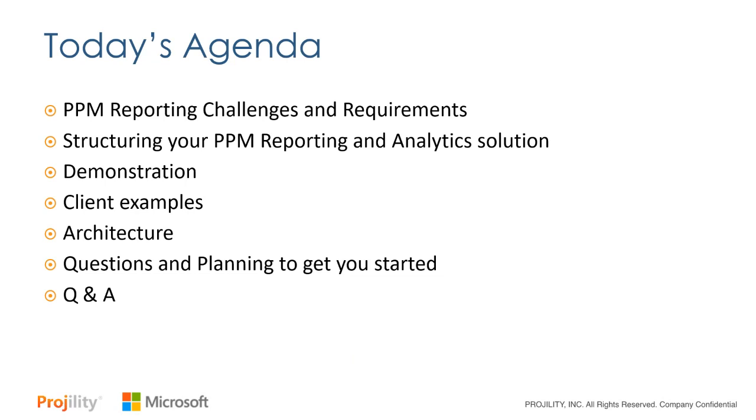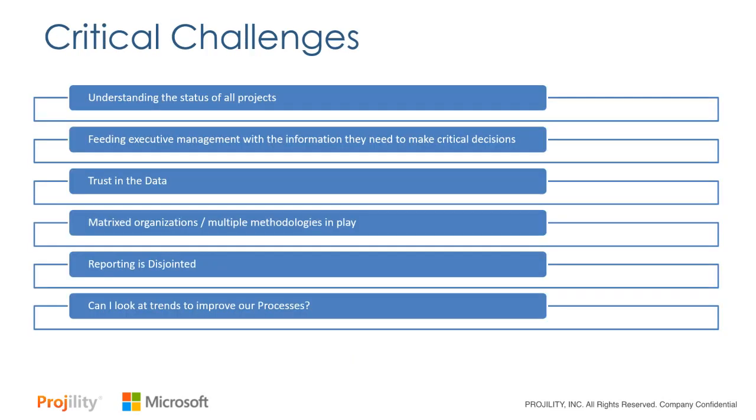If you're thinking about actually doing better reporting out of your system, or you don't have a system yet and you're thinking about implementing one, here are some of the questions and planning considerations you can keep in mind. Hopefully this is useful to you.